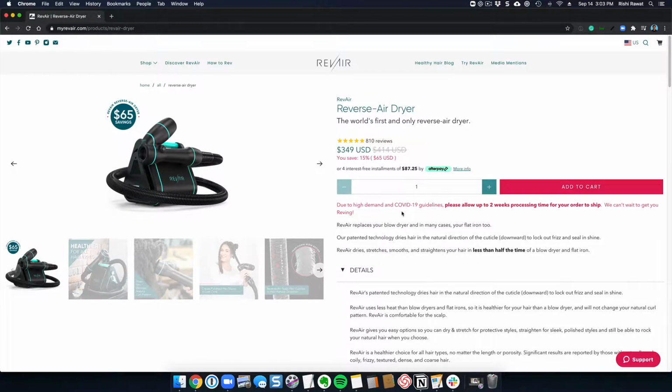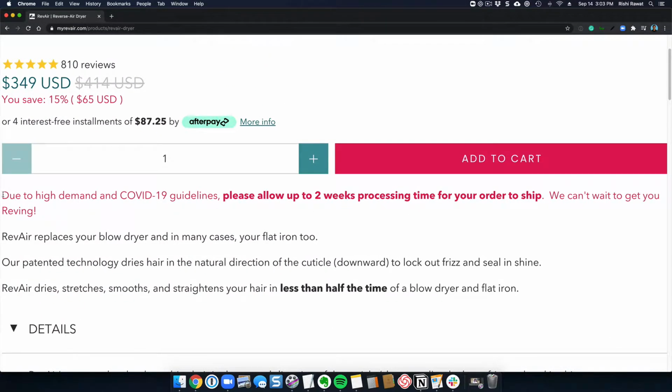You'll notice this impossible to miss message, which says, due to high demand and COVID guidelines, give us 2 weeks to process your order. Now, we can do a red door test and remove this message, and you will notice that there is a significant bump in conversion rate. So it's very obvious people hate bad news, and therefore, when people see it, they choose not to buy.